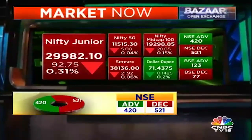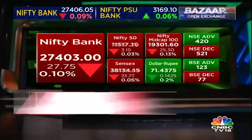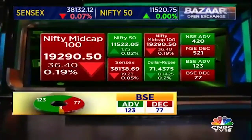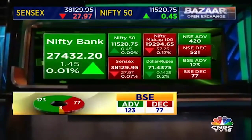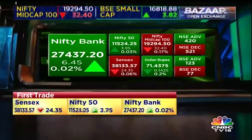The Bank Nifty and the mid-caps are just about as bad. Maybe the mid-caps now are expanding their losses. Nifty Bank is also in flat terrain, so the market continues to keep us guessing. Now the mid-caps are expanding their losses. Okay, what's still in the red?